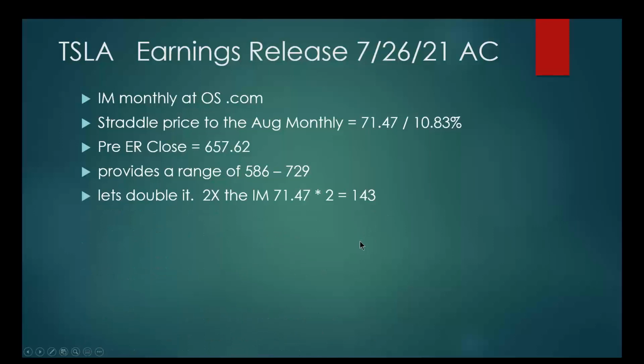So the concept is, let's double it. Instead of selling exactly the implied move out, let's double it. Let's go $71.47, the implied move, times 2, 143. What's the chances of the stock moving 2 times the implied move? Slim to none is the answer, but slim still poses risk. There still is risk.